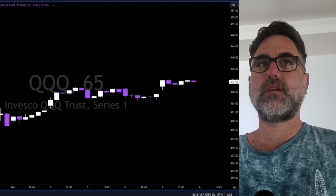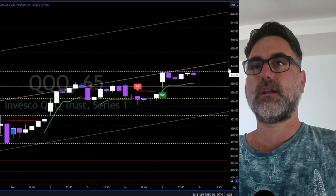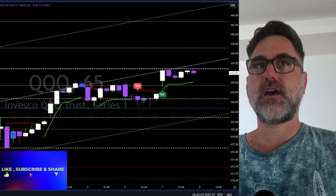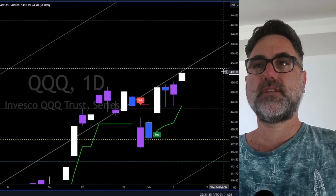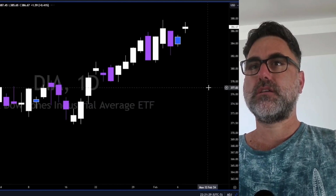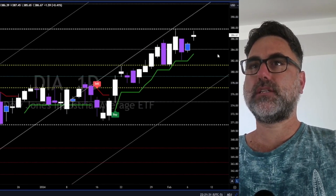But if we zoom in also on the QQQ, we can clearly see gap up, sideways move, nothing much, super dangerous price action. Super dangerous. Sit and wait. Look at the Dow Jones.